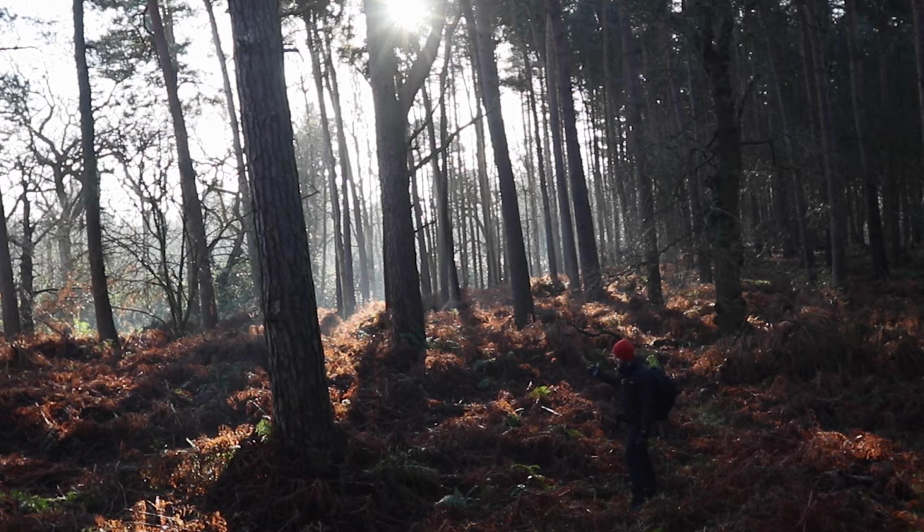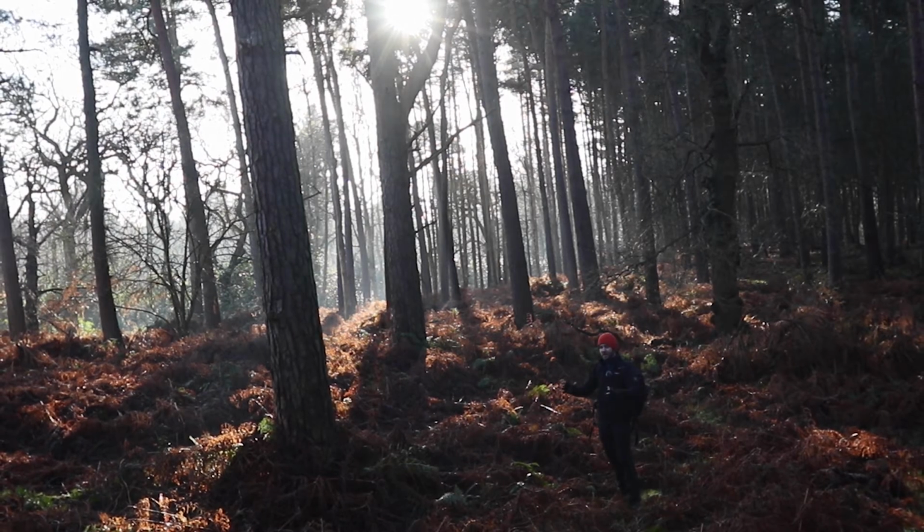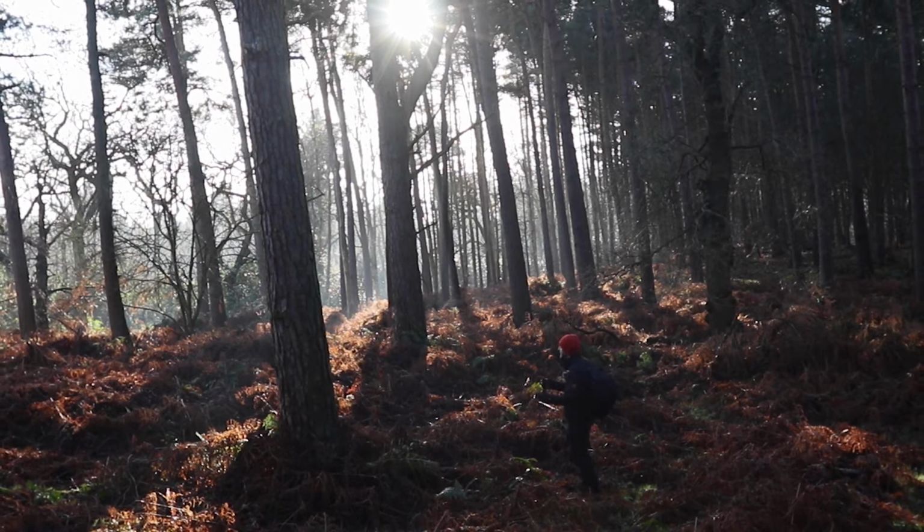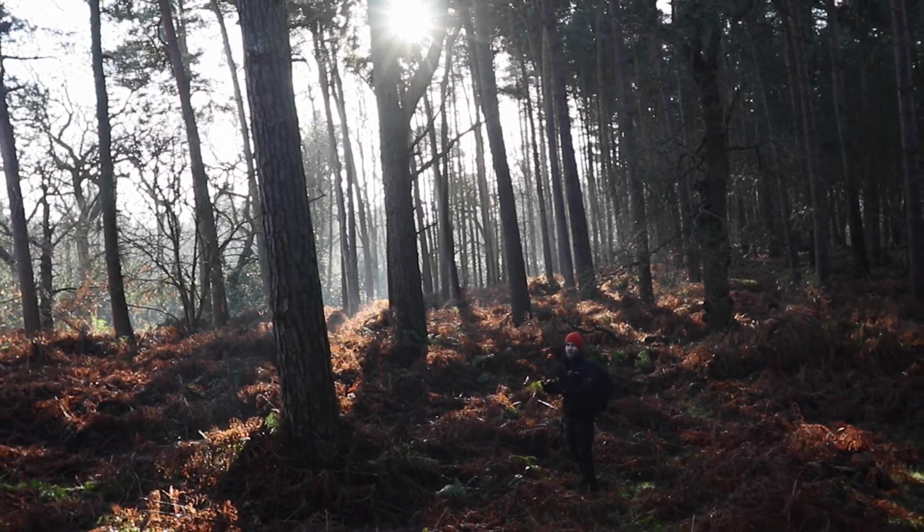Obviously, where all the trees are, it's creating little pockets of light on the ground in here as well. So you're getting all the light and the shadow, the backlighting, the mist and everything. This is just an incredible place to explore. So we're going to take a picture of this.